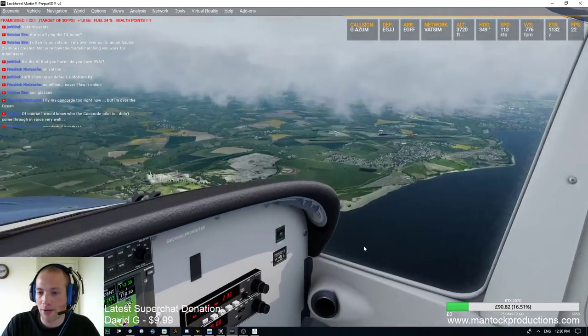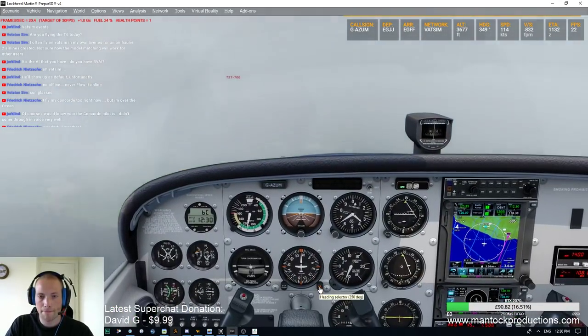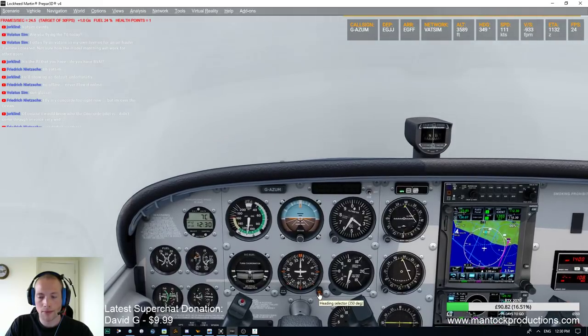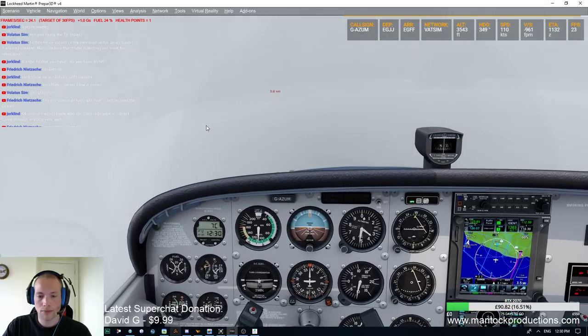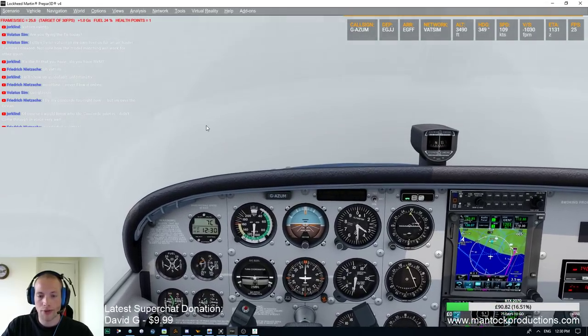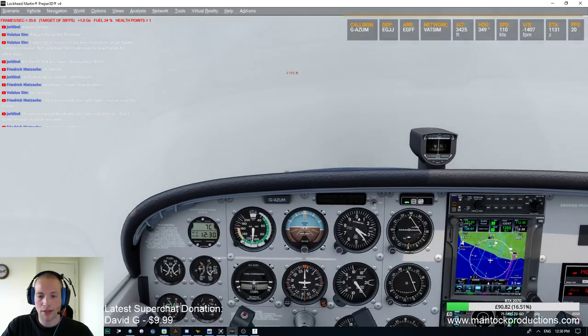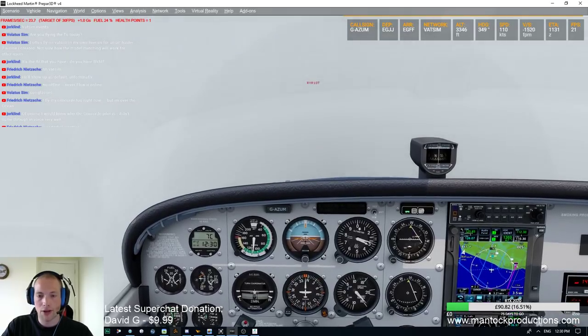Oh yes, down. Runway 10 will continue approach, surface wind 170 degrees 4 knots. Continue approach runway 10. Okay, off with the autopilot, and hopefully coming down through this. Mixture going rich.